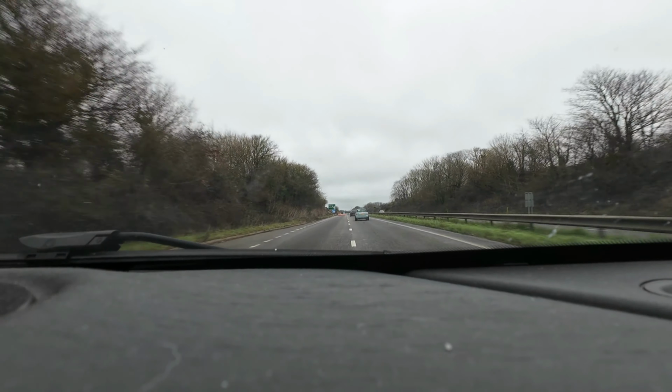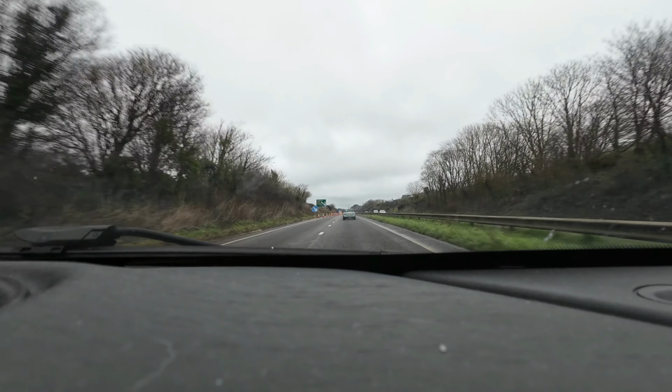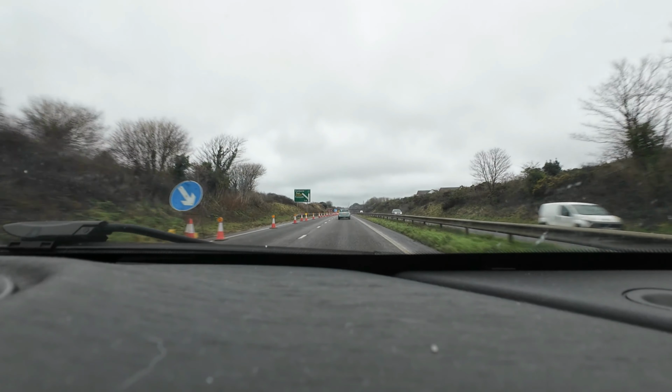I'm off metal detecting, so I thought I'll take you along, see if we find anything interesting. So, going to drive to my permission, which is about 4 or 5 miles away, and I'll take you along. Right, we're on our way up to a little village just outside of St. Agnes.